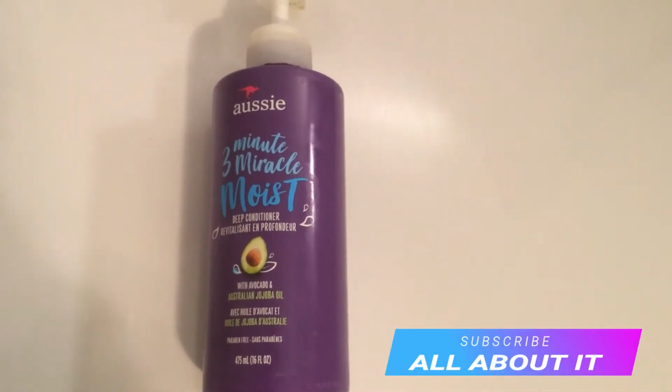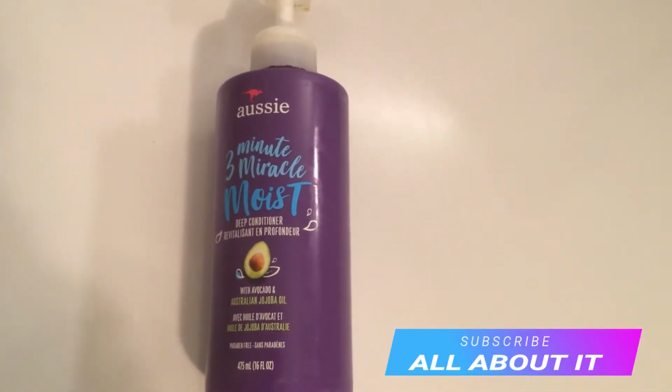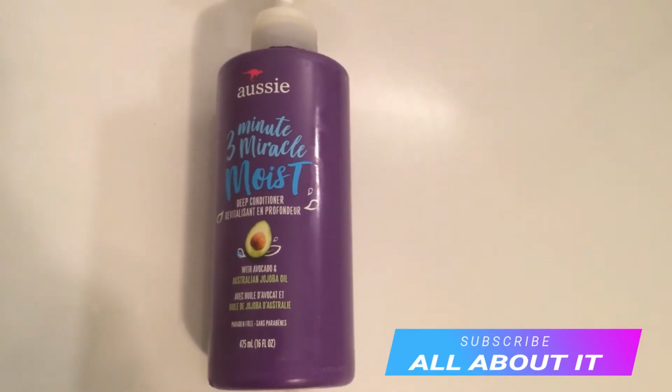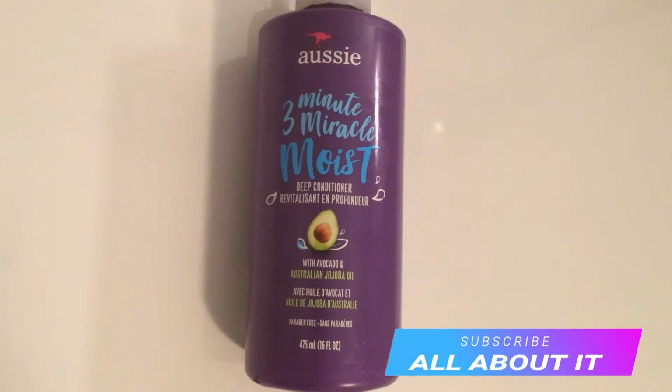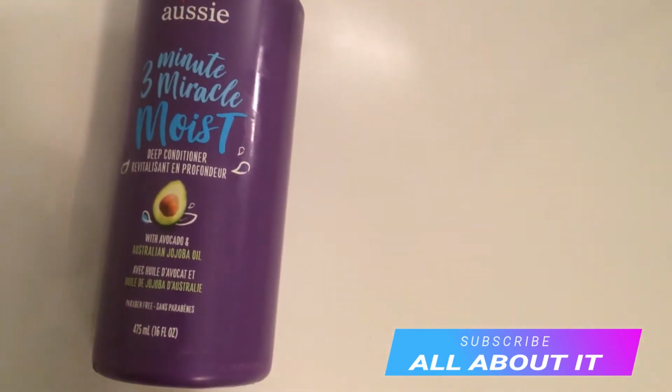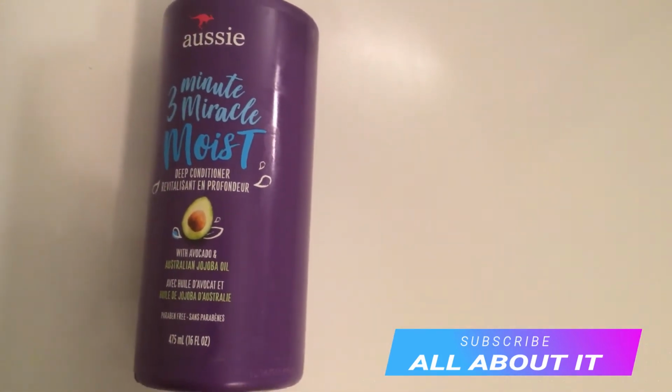Avocado oil is great for scalp health. Avocado oil is able to quickly penetrate into the second layer of the skin, providing a deep moisturizing treatment to the scalp. This deep conditioner is also infused with jojoba oil.